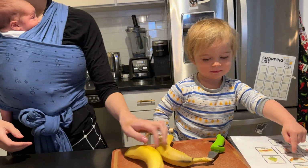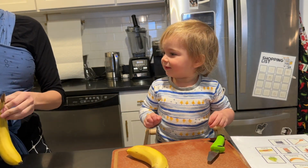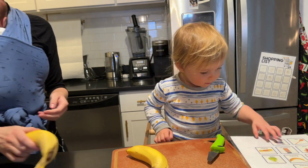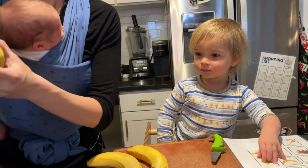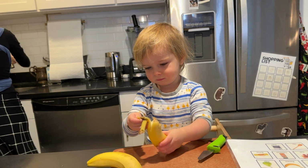Maggie. After some morning cuddles, we make breakfast together. Banana first? Yeah, that's right. Okay. I'll get it started for you. There you go. Pear. Yeah, pears are next. I'm going to get them ready. Let's see. I'm going to wash them and prepare them.